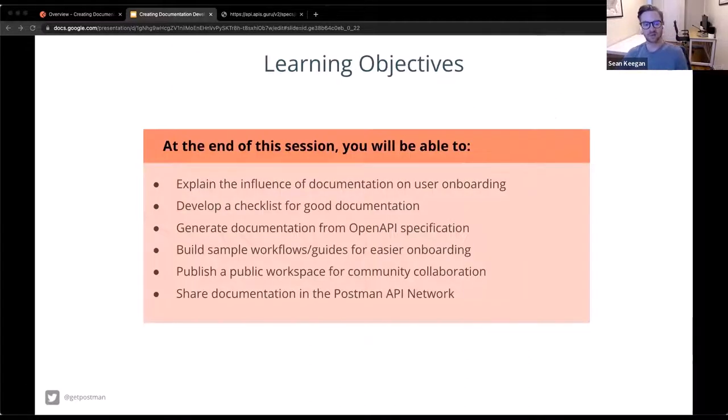Cool. So hopefully by the end of today, these are the kind of things we'll talk about. I hinted at some of these: explain the influence of documentation on user onboarding. I'm sure folks in the chat can talk about horror stories of using docs or not finding docs and trying to use an API. We'll talk about some of the checklist items for making good documentation. We'll get started by taking an OpenAPI specification and generating documentation directly from that. Again, we'll use Postman for that.